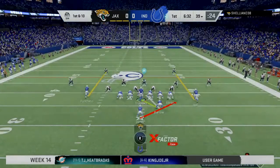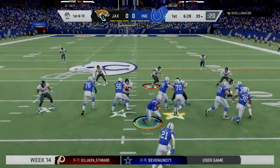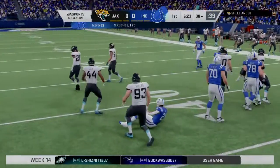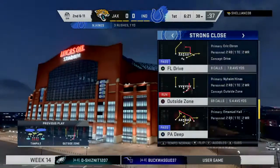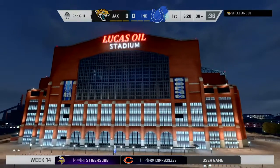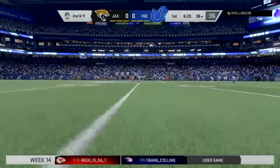So from the 39 now, they'll come up on a 1st and 10. Now a give, right side. Hines. And this play will be blown up. He'll lose yardage back at the 38. It's a loss of a yard there, and now 2nd down. At the 38-yard line.